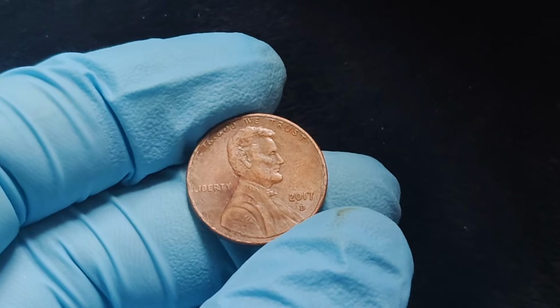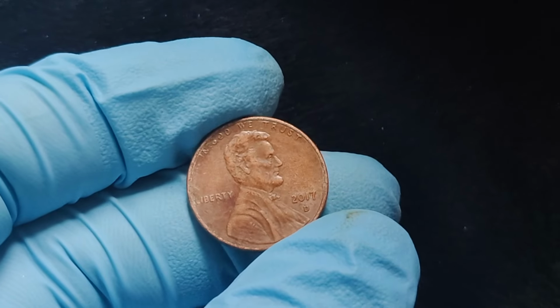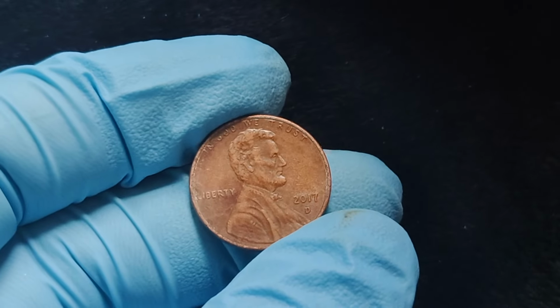Who knows? That tiny coin jingling in your pocket could be your ticket to financial freedom, or at least a really cool story.